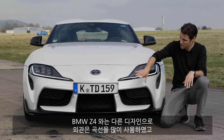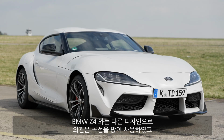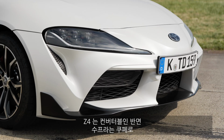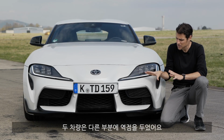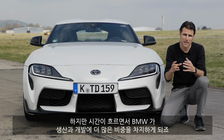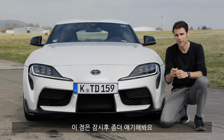Here in the front, the Toyota Supra, you see this very round shape that's different to the BMW Z4. The Z4, of course, is the convertible version, and Toyota here is the coupe version. There's this collaboration. They develop it together, and then everything is set with different emphasis. But it's becoming quite clear that BMW had a bigger share in the whole building and development process. We'll see more about that later.